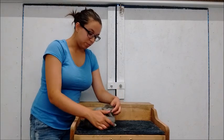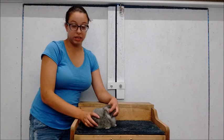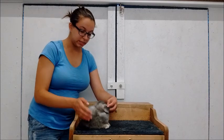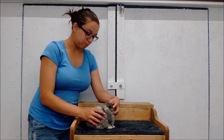So he needs to have a good bone. He needs to have a head that's up here. He needs to be able to sit. If he can't sit, then I can't keep a rabbit that can't sit. So he's going to be sold as a pet also.